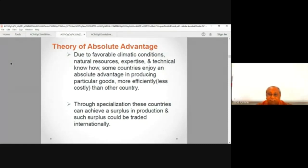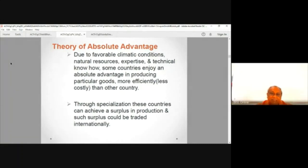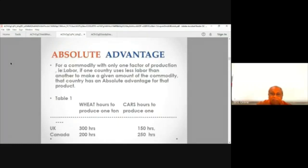We have the expertise. Our farmers are experts. They know the traditional paddy cultivation methods, then technical know-how, right? And because of that, we enjoy an absolute advantage in producing paddy, right? Through specialization, these countries can achieve a surplus in production, and such surplus could be traded internationally, right? We'll try to learn this with a very simple exercise example, right?